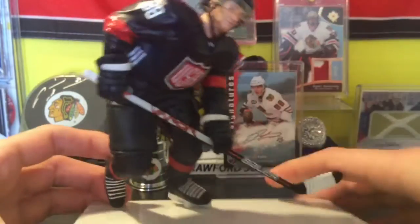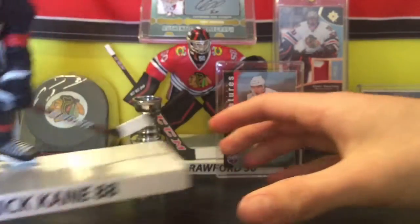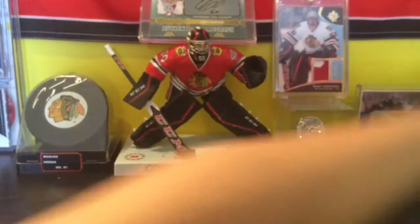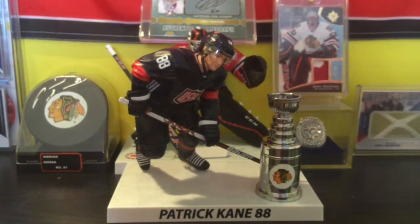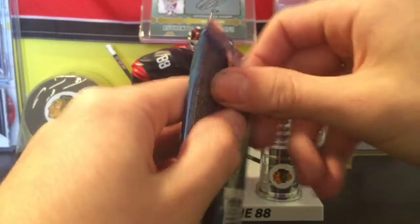So nice little figurine. I love Patrick Kane, so he's gonna be our background for today. Background, I got my Crawford, my little cup. So now to the hobby packs. Hope we can pull something good.